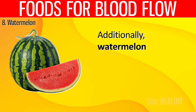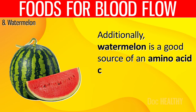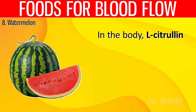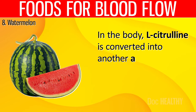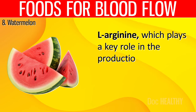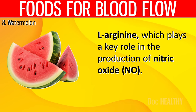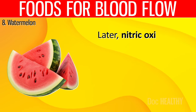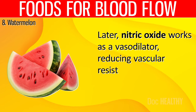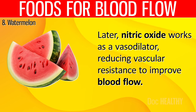Additionally, watermelon is a good source of an amino acid called L-citrulline. In the body, L-citrulline is converted into another amino acid, L-arginine, which plays a key role in the production of nitric oxide. Later, nitric oxide works as a vasodilator, reducing vascular resistance to improve blood flow.